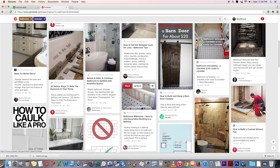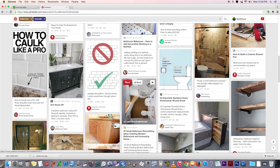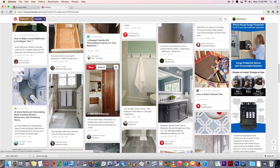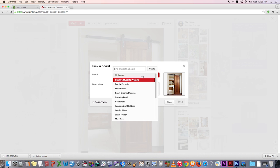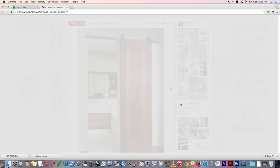And then if you click on any one of these pins, it will expand and you can find out additional information. So let's click right here. And if you notice, I can pin it to my pin board if I wanted to, and I can select my pin board. And in this case, I'm going to create one called Bathroom Remodel. So all of my pins that I have saved will go to Bathroom Remodel.